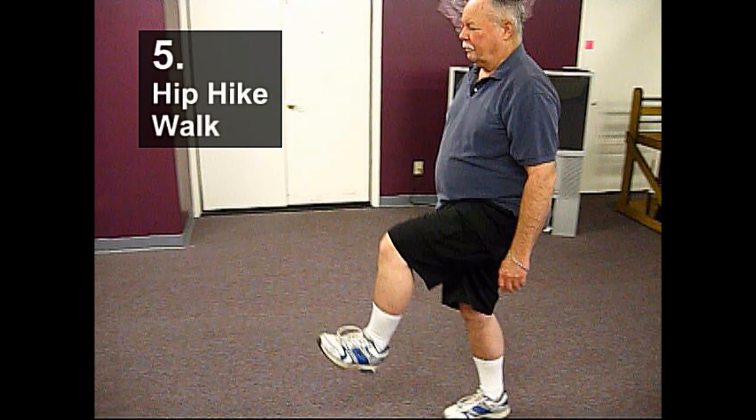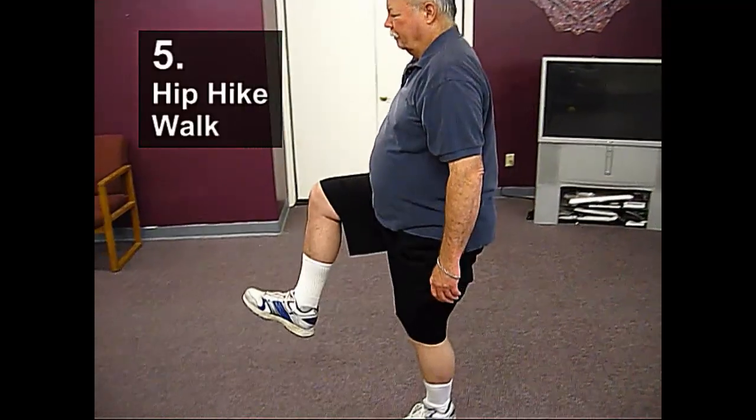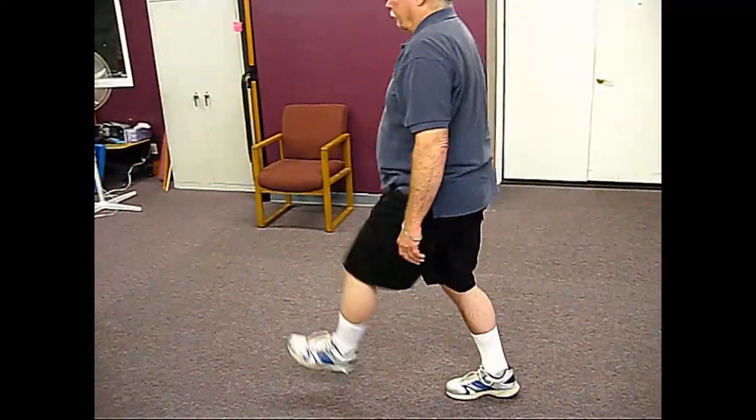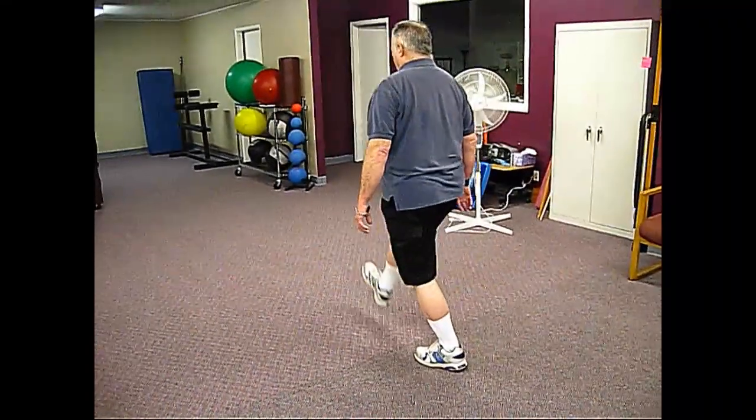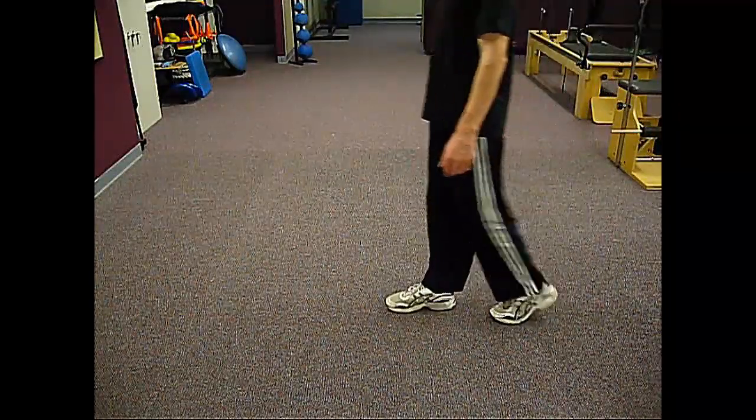Exercise number 5 is called a hip hike walk, and this is a great movement for improving your balance and training the hip flexor muscles that we use to lift our knees when we step and move over obstacles. This exercise also incorporates the muscles on the front of the lower leg as well.